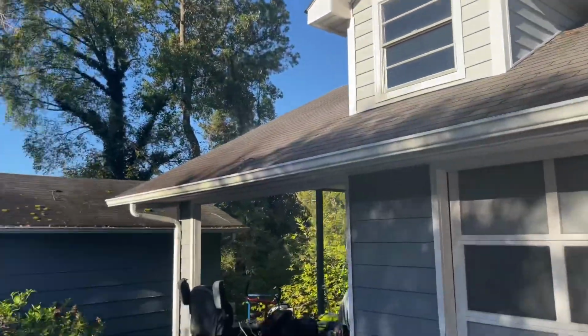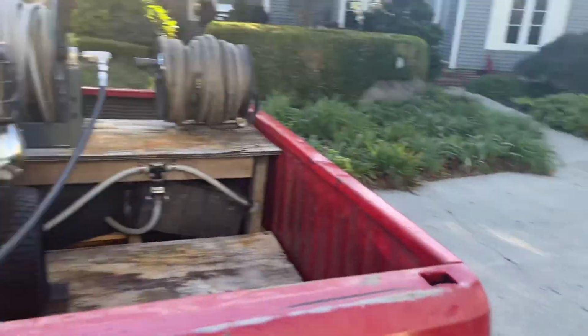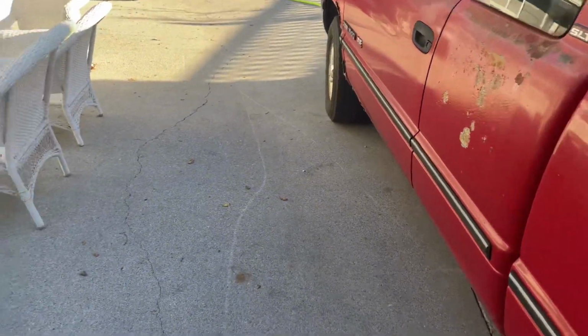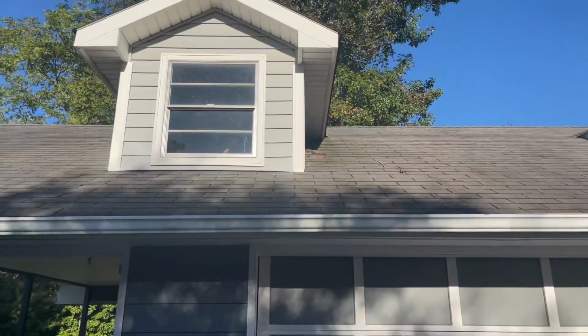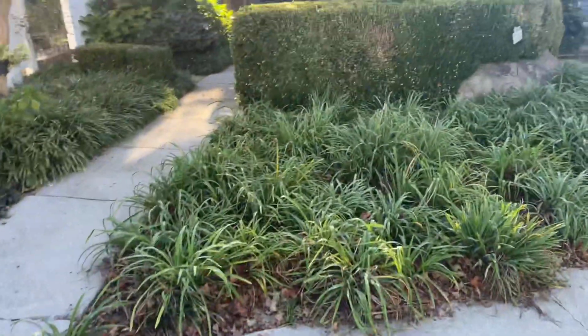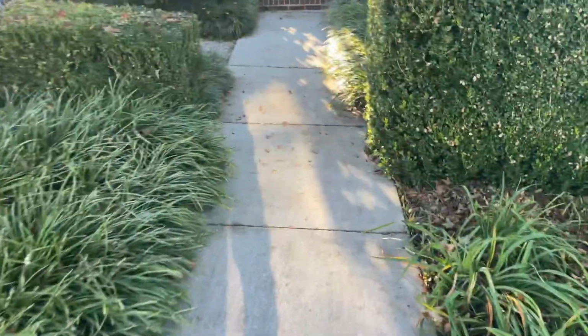I seen this roof last year. She wants me to look at the roof on the house, and I think they have a shop that had a roof on. But all we did last year was shoot these dog houses, and the house wasn't that bad at all.